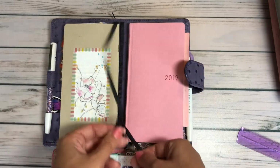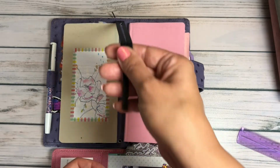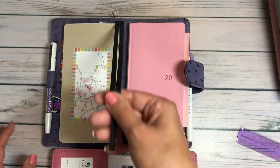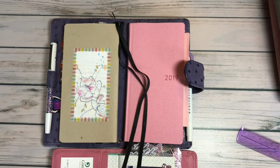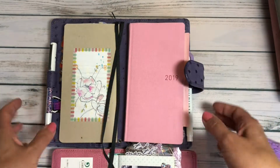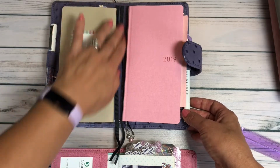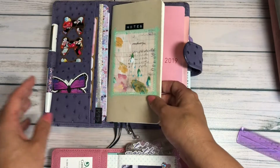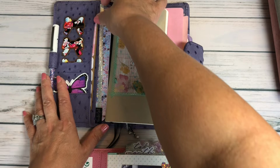They drive me nuts because they're stiff and they take forever to break in. So I asked for ribbon bookmarks instead, and anybody can do that. I don't know why, but it's a little bit more money to do the ribbon bookmarks versus the regular, but when you ask for a custom, everything's more money. So that's just how it goes.